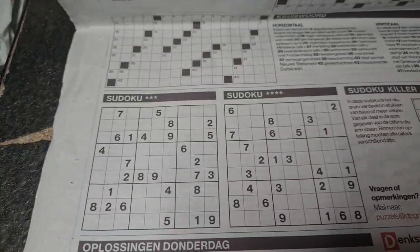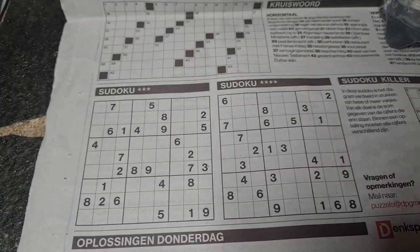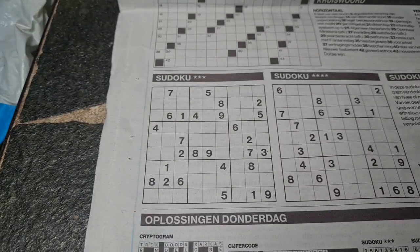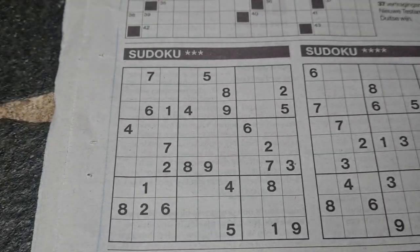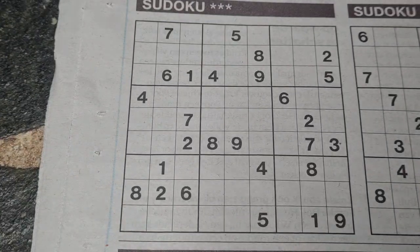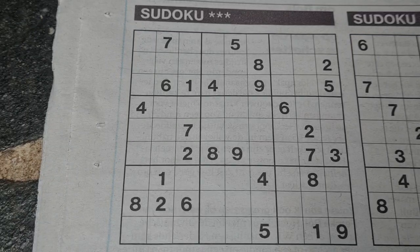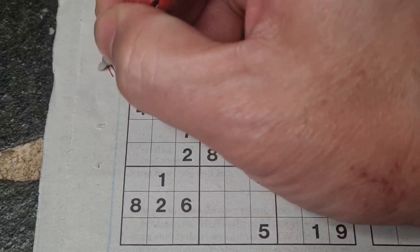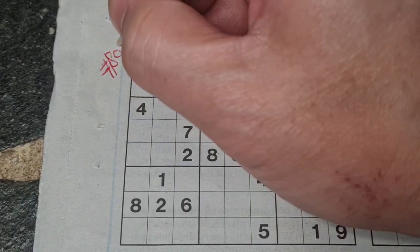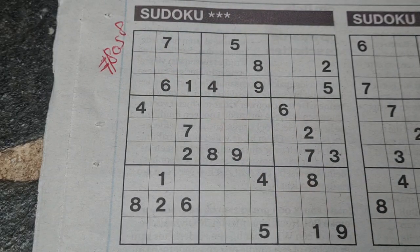But first, these three regular puzzles I will solve. First one is the Three Stars Sudoku, and this will be number 8058. Let me position the camera first. Before I start, I always count the printed digits. Well, this one has 27 printed digits. Should be an easy one.